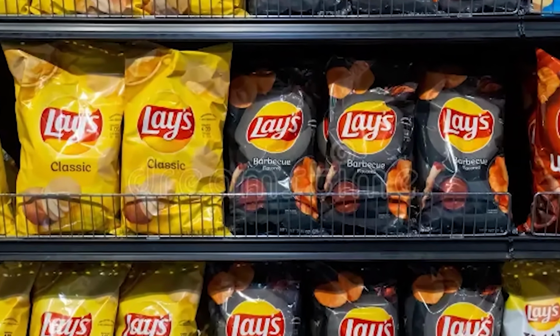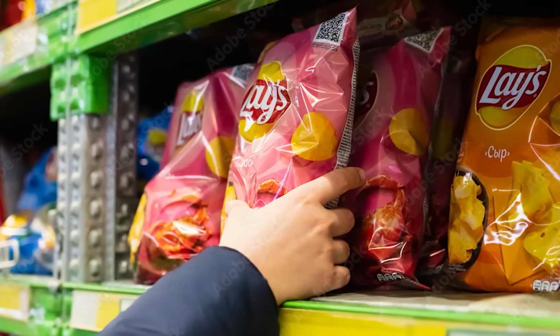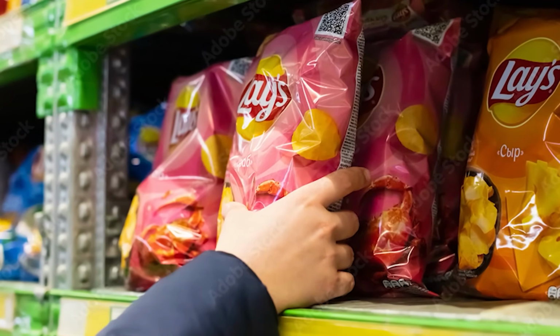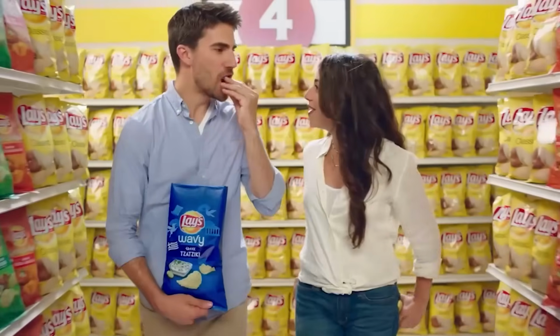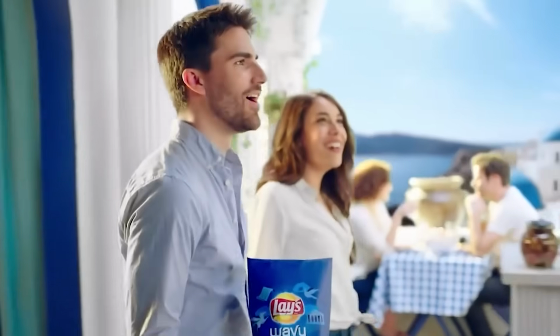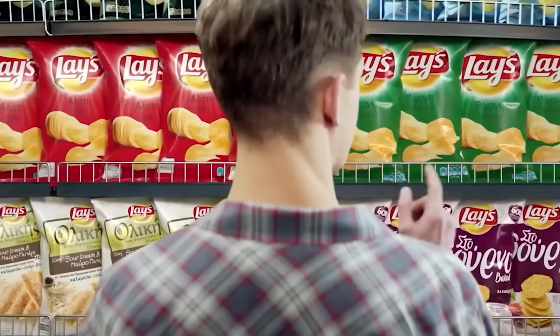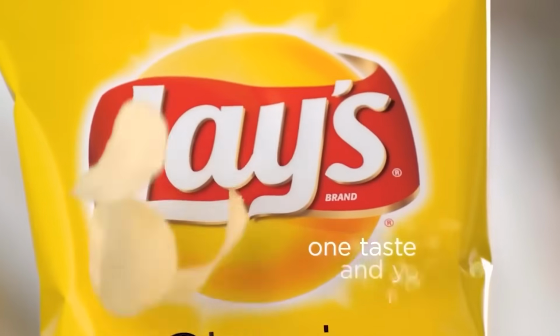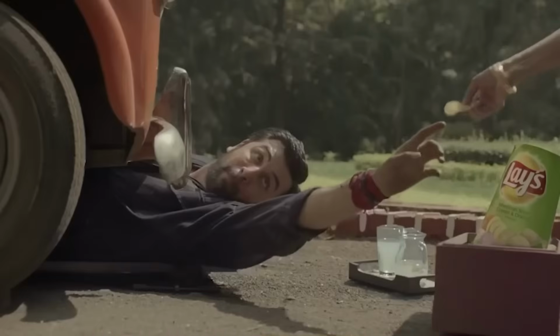Lay's packaging is also designed for high visibility on store shelves, making it easy for customers to recognize their favorite flavors at a glance. The branding and design of the bags play a crucial role in marketing, with vibrant colors and flavor indicators clearly displayed. The bags are designed not only to protect the chips, but also to appeal to consumers through enticing imagery and messaging that highlights the quality and taste of the product.